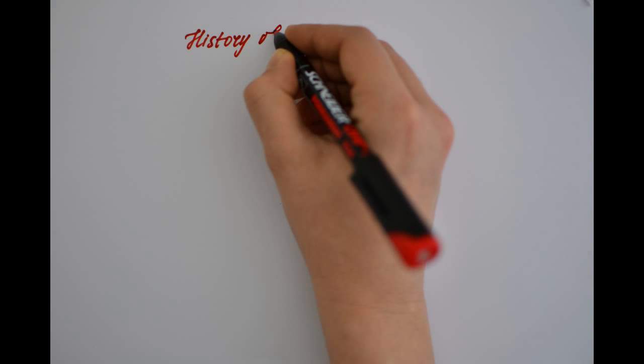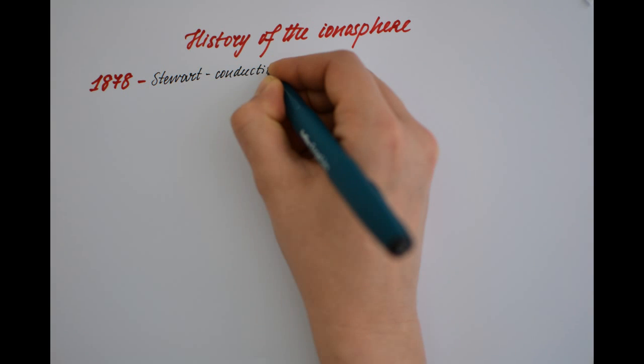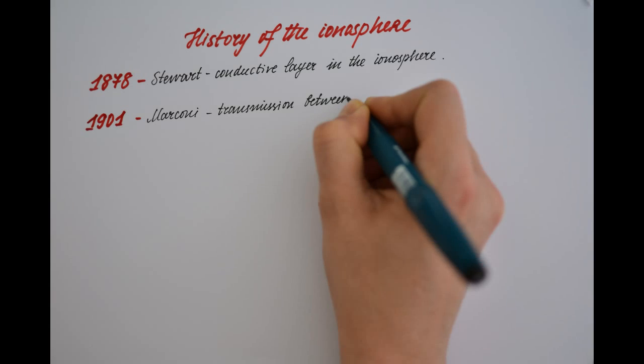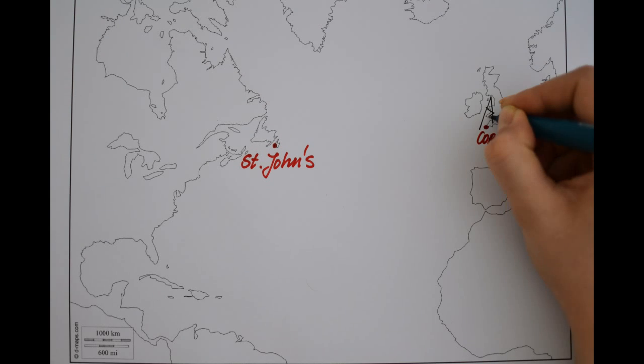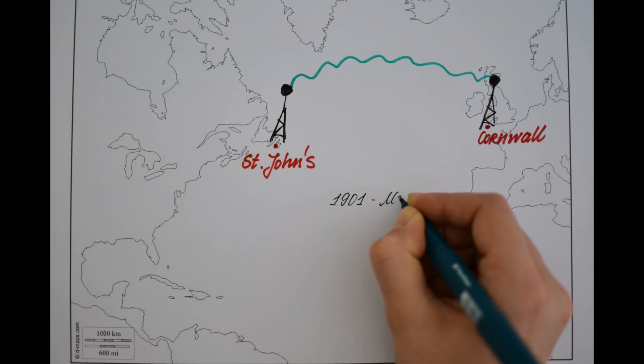It all started in the beginning of the 20th century with the radio. In 1901, the Italian Guglielmo Marconi initiated the first transatlantic radio transmission. Little did he know that this was only possible because of a yet unknown layer in the atmosphere.